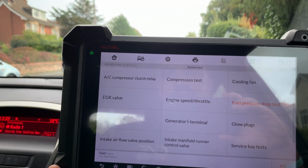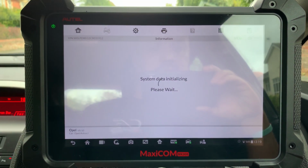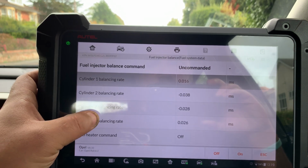Can we do an injector? Let's have a look if we can do an injector balance. There we go, fuel injector balance. Let's see what that does. So that's the balancing rate there.